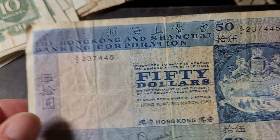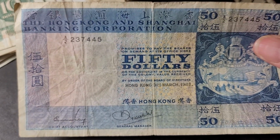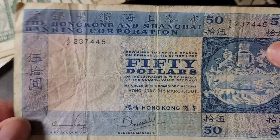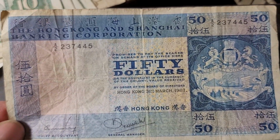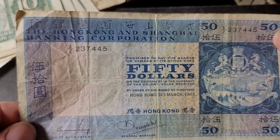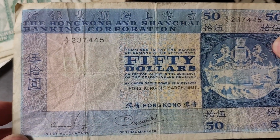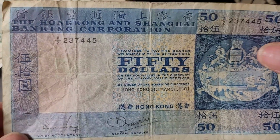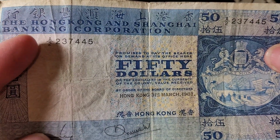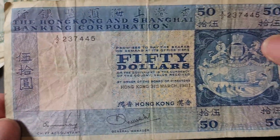But the best one that I like is this one, the blue 50 Hong Kong dollars. And this one was first issued in 1968. So between 1941 and 1968, they didn't have any 50s, so they only did $10. Then they had $100. So this one was issued to fill the gap, and then later on they issued a $20 banknote to further fill the gap. And this one has the letter over a number, but the earlier ones had a suffix that was a letter.